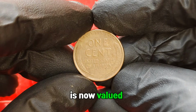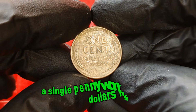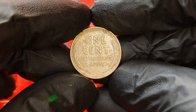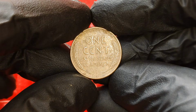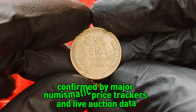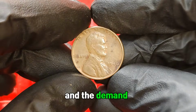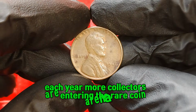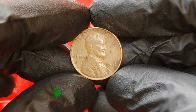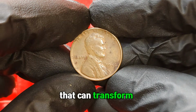$158,500 in today's collector market. Yes, you heard me right. A single penny worth $158,500. Dollars. That's not a myth, not a rumor. That's the current market reality confirmed by major numismatic price trackers and live auction data. And the demand, it is exploding. Each year, more collectors are entering the rare coin arena, chasing that perfect piece of history that can transform an ordinary life into something extraordinary. Think about it.